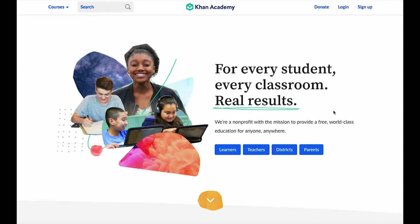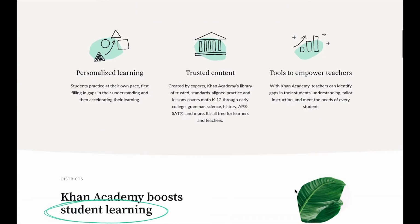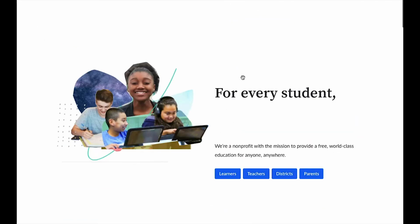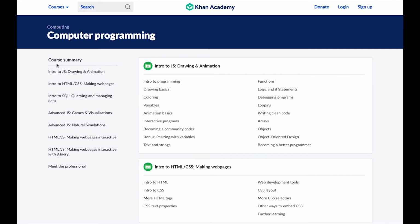Codecademy. I actually saved my favorite for last. It's a nonprofit where their mission is to provide a free world-class education for anyone, anywhere. And they've been around a long time, and they're actually really good at it. They have a lot of different classes, not just on programming, but on a lot of different topics. I'm only going to show the computer programming, but please go to Codecademy and surf. I will have their link down below.